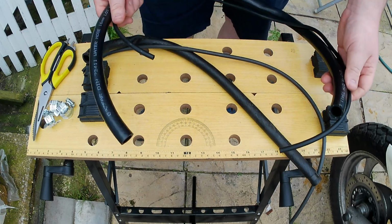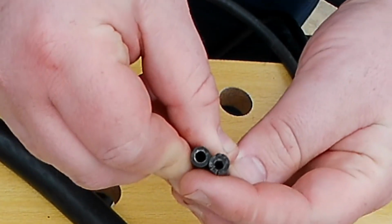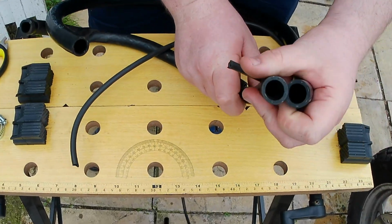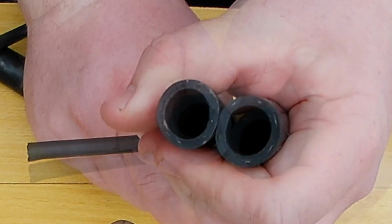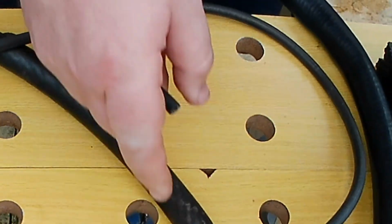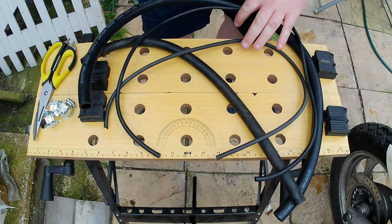So it's the right size-ish. The bore on the new one is slightly wider, but I should be able to clamp that down. And the same with this one. It's almost the same. Of course, the old one is going to be slightly deformed and stretched because it's been fitted, but yeah, these should do the job. So let's start with the big one.